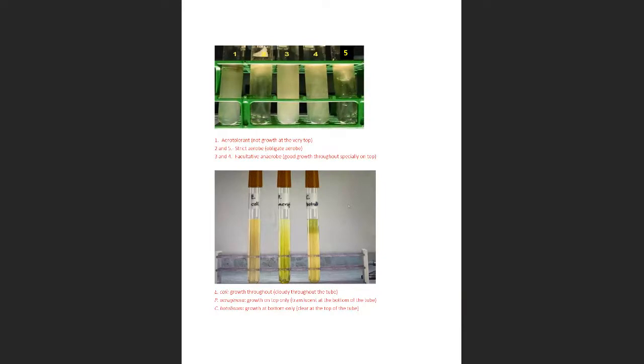I don't know if you can see these. In this case, number one is supposed to be an aerotolerant. Here you can see the green of the rack on the other side. There's no growth right here on top, and you don't see growth until you go below that very top. This is a strict aerobe. This one is a facultative. Facultative also growing all over. And then 5 is another strict aerobe, just on the top. What we don't see here is a strict anaerobe. That's the only one I don't see in here.